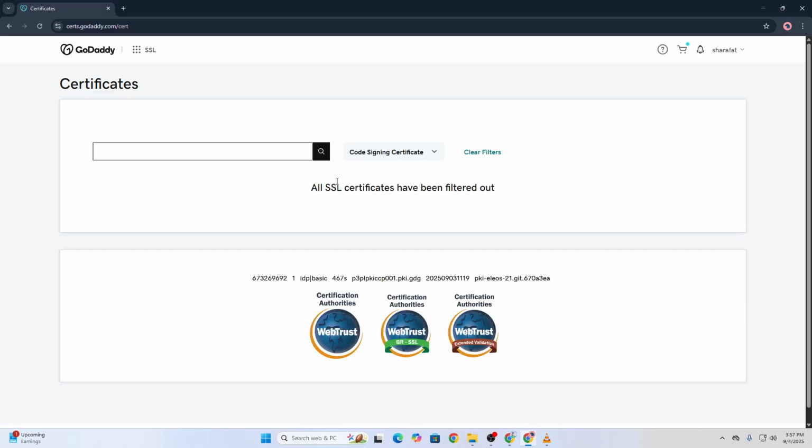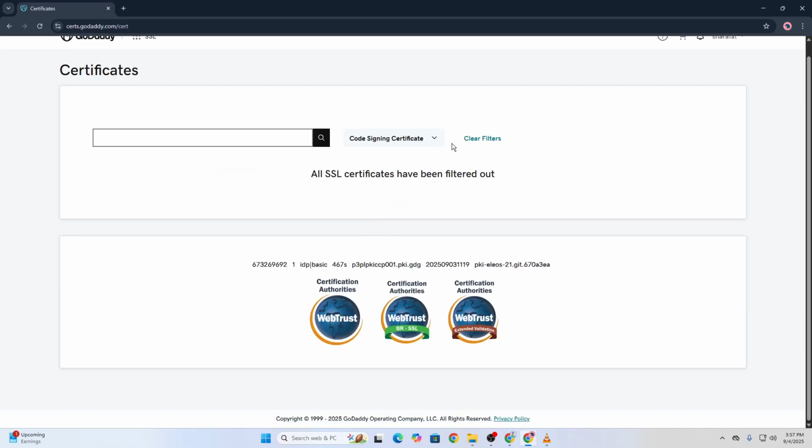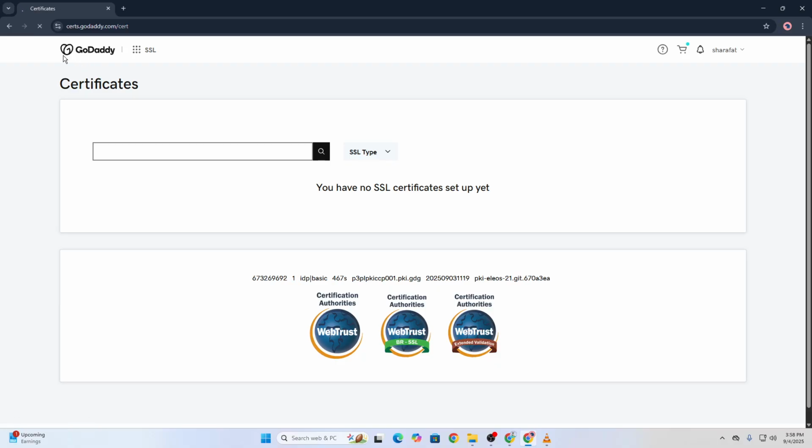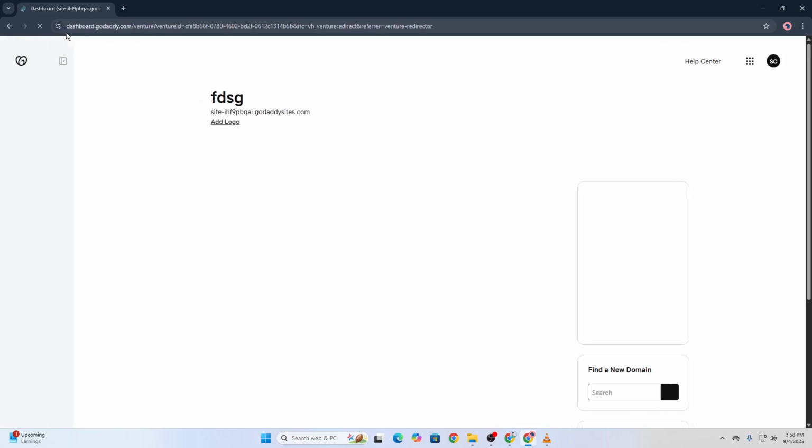And that's it. You've successfully obtained your SSL certificate from Godaddy. With SSL in place, your website is secure, your visitors' data is protected, and your credibility online improves.